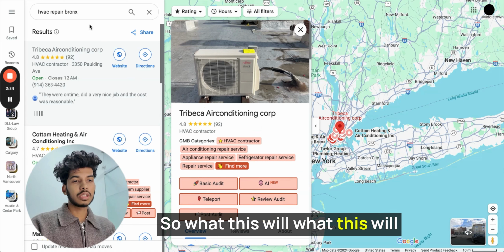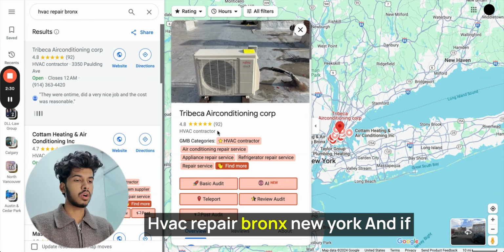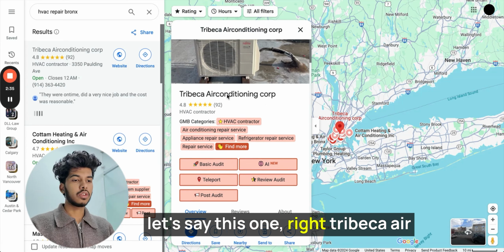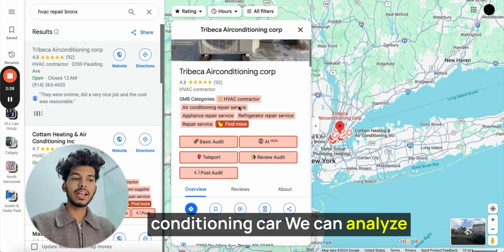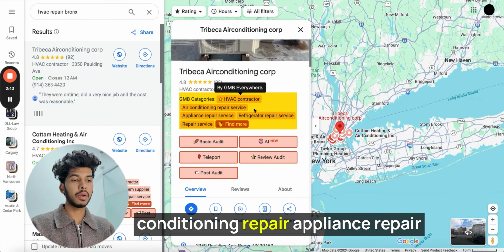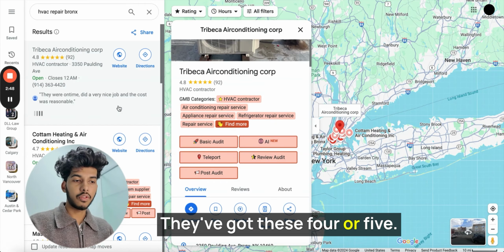So what this would do is, if you just search for, let's say, HVAC repair Bronx, or HVAC repair Bronx, New York, and if you analyze the ranking competitor, let's say this one, Tribeca Air Conditioning Corp, we can analyze what GMB categories they have got. It's HVAC contractor first, then air conditioning repair, appliance repair, refrigerator repair, and repairs. They have got these 4 or 5 ones, right?